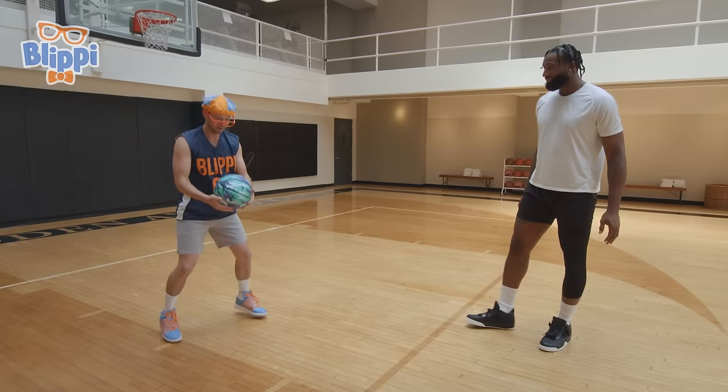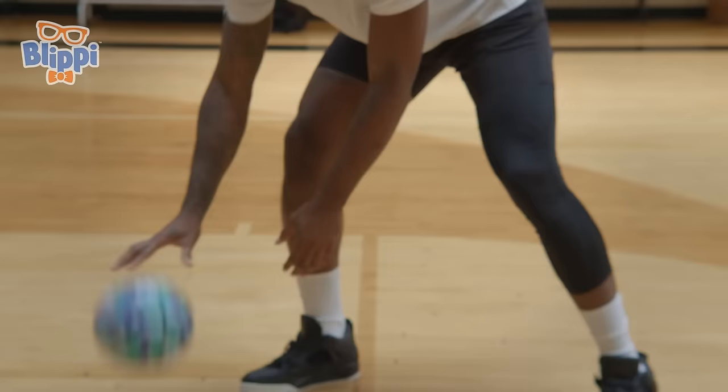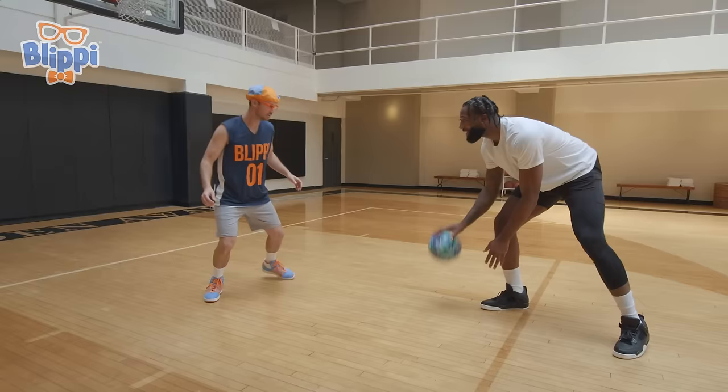So in basketball, you want to dribble. Get as low as you can. You can dribble fast, or you can dribble slow. That's really cool. Now you try. He just went under the legs, too.